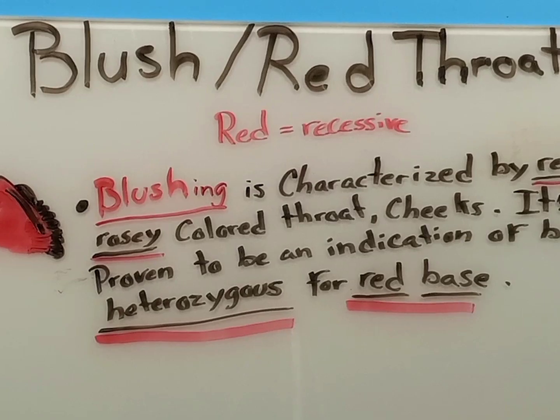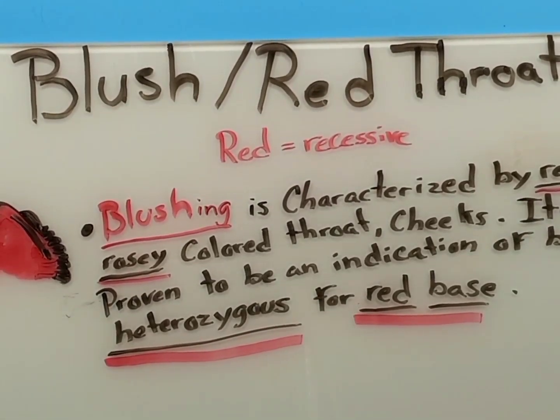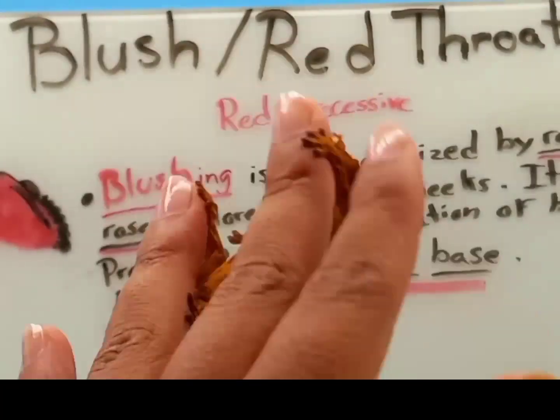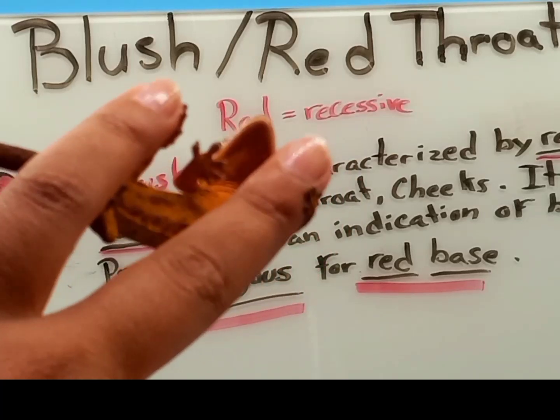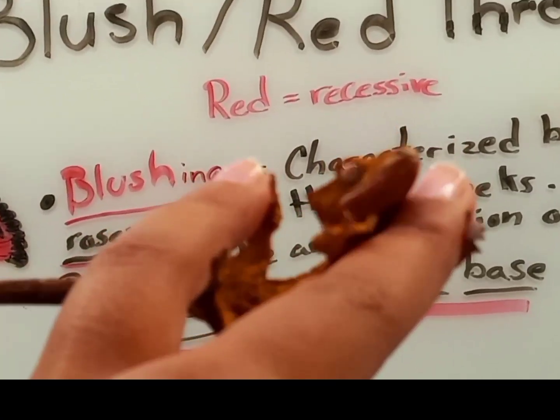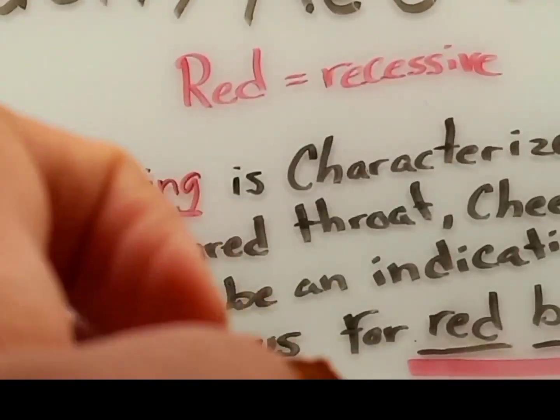So this is a very interesting trait. The blushing trait is red recessive. Blushing is right under the chin. You'll see a little red. Here's an example. She has a little red chin, and sometimes you'll see a little red cheeks. So this is an example of a blushing trait.